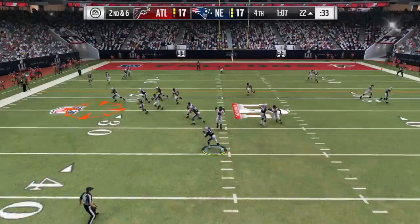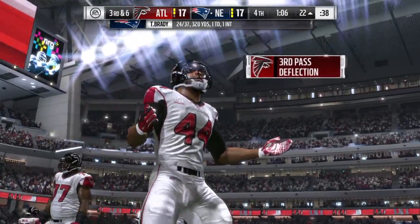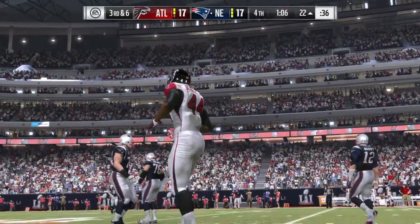Back to throw, Brady. And that's incomplete. He was looking to find some space for Dion Lewis there. And it'll bring up third down.